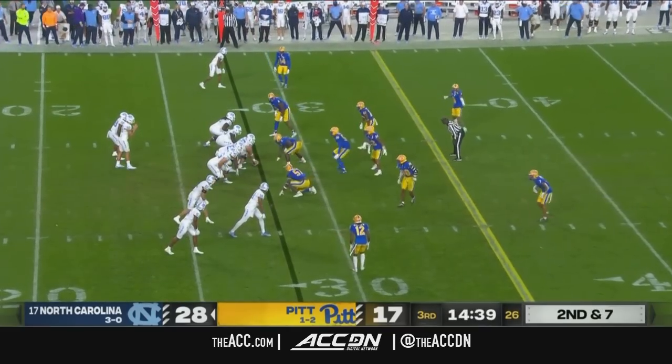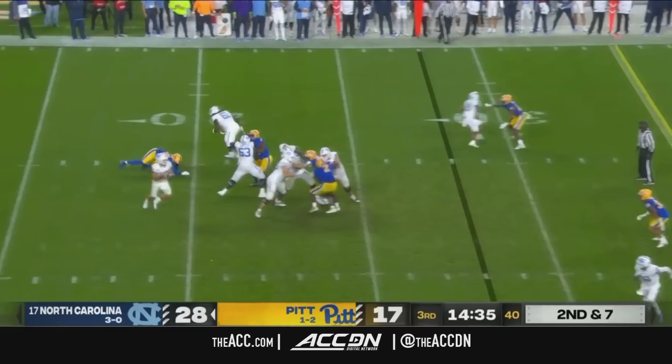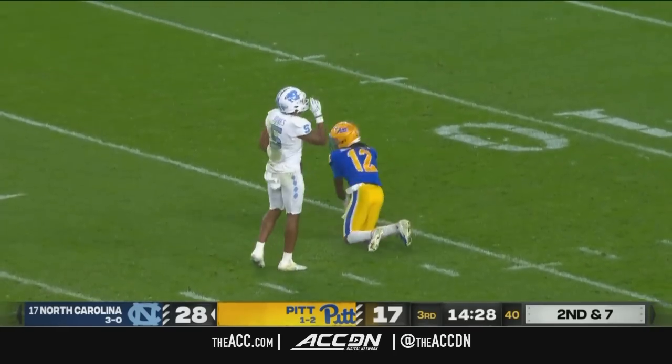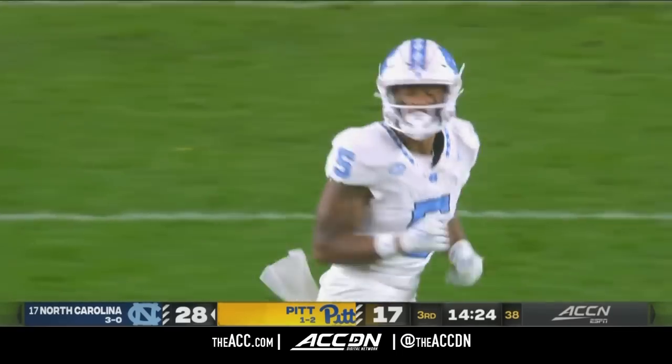Carolina with tempo. No huddle set. Chip Lindsey is starting to get a rhythm for his offense too. They said, oh, look at this. Deep ball shot for J.J. Jones. And caught in stride is Jones. And then it's Devonshire that was with him, but a terrific throw by Maye.